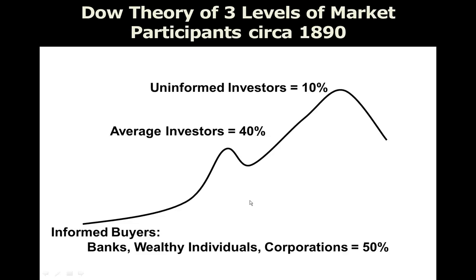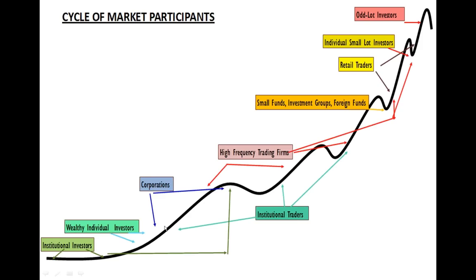And this is the problem with most of the trading systems out there, because they're basing everything on this outdated version. This is the cycle of market participants we have today. There are 9. I've just added the 9th. I wrote this in my CMT. This was part of that.